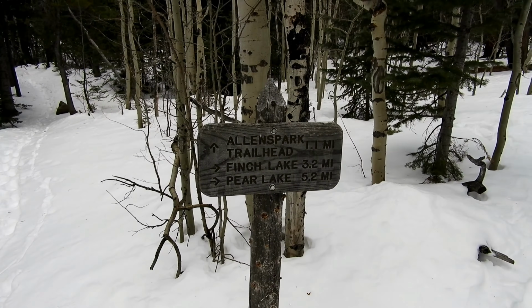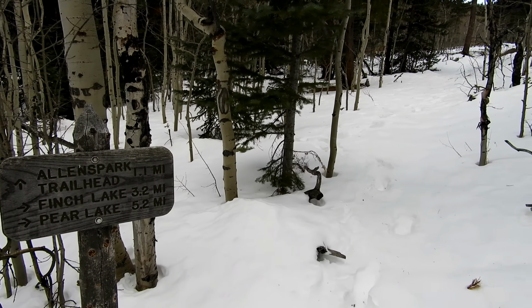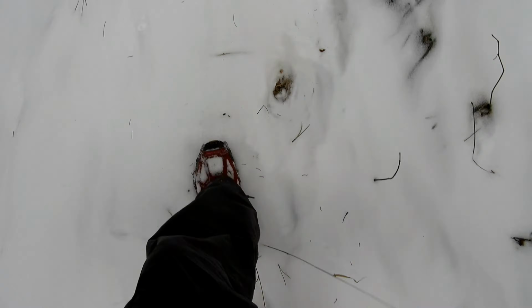I'm at the first split here. I have come 1.8 miles, and I've got 3.2 miles left to Finch Lake. This just turned to crap. If it's 3.2 miles of this, that's going to be rough.